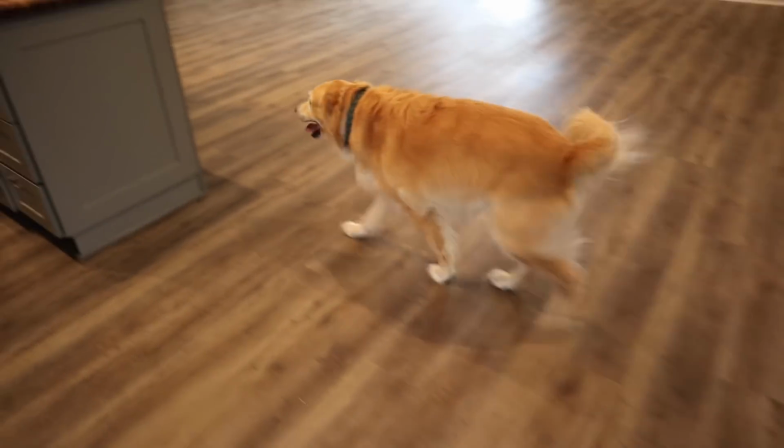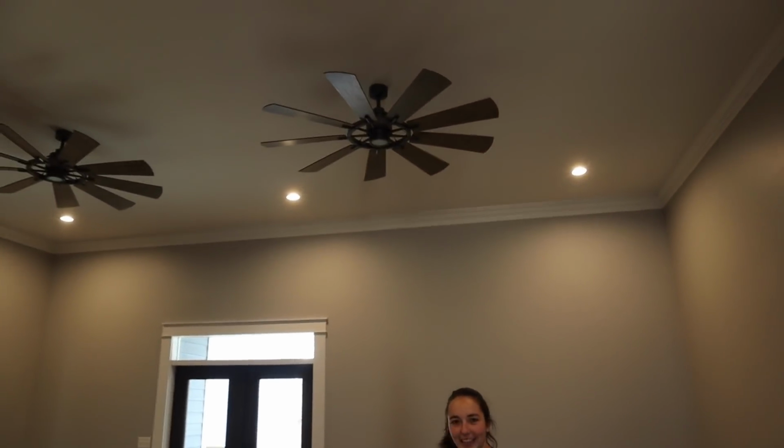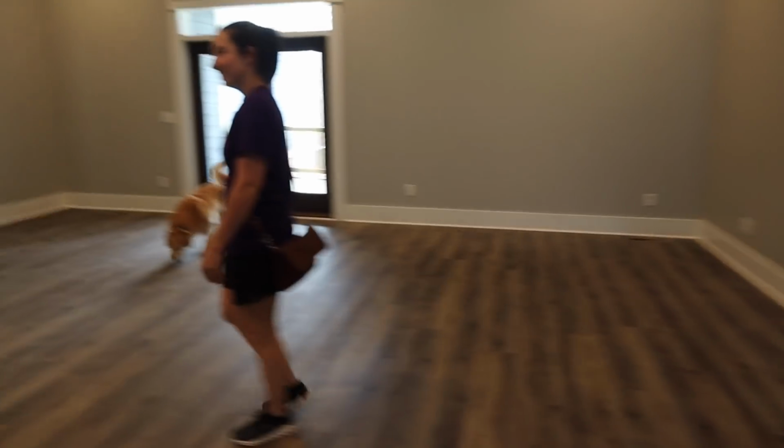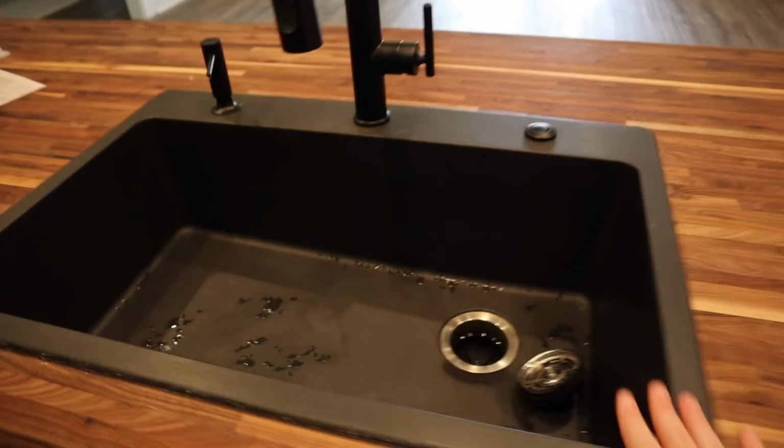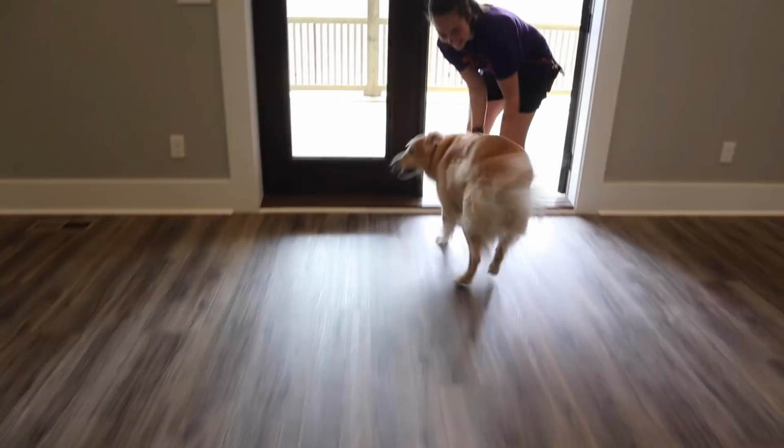What do you think, Mose? Is this good? It's very echoey in here. Yeah, there's nothing in here. Yeah, we got to put some furniture, order a couch. Got this nice matte black sink over here. Oh goodness, you love it. You love it, don't you? He's so nervous. Okay, let's go out here.